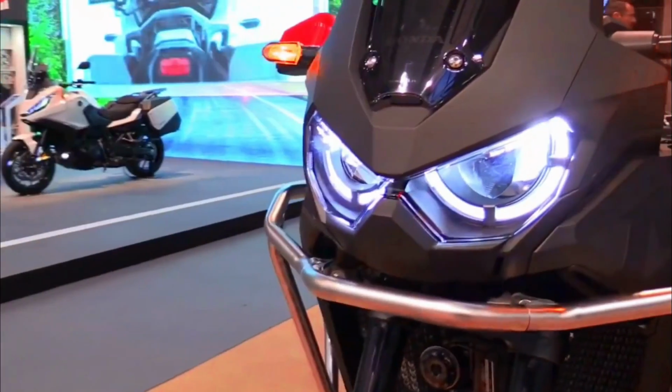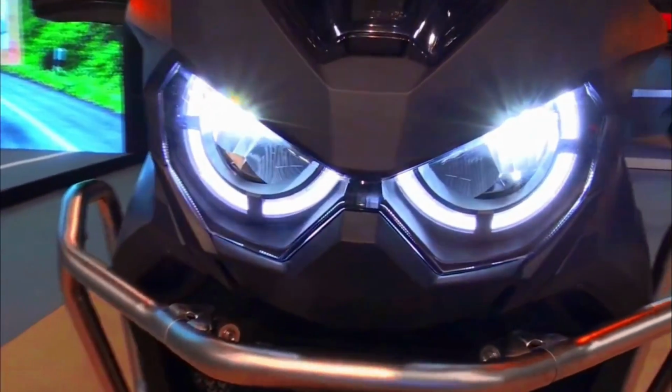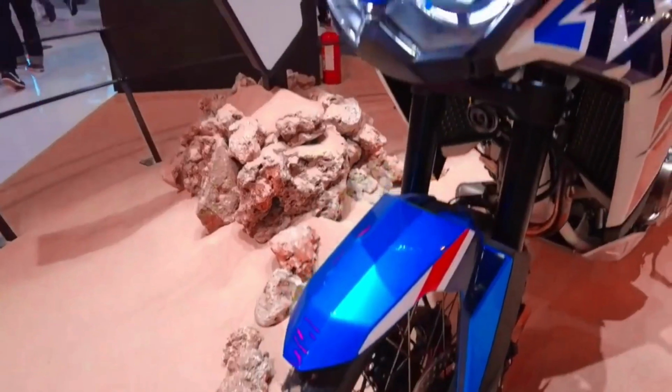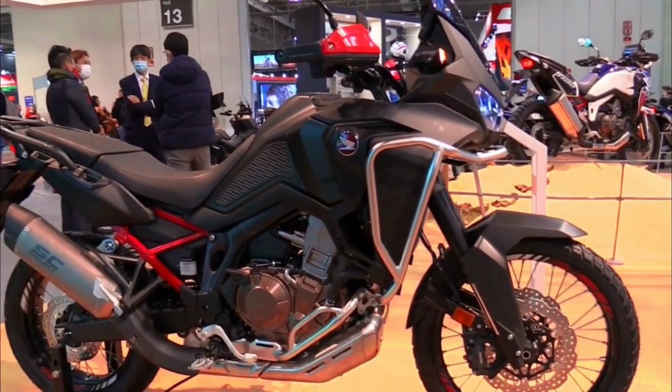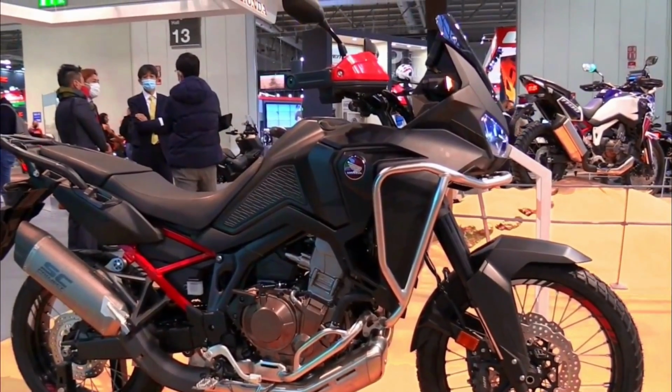In 2025, the CRF 1100L Africa Twin Adventure Sports undergoes a significant update. This includes updated chassis dynamics with a new 19-inch front wheel, increased power and torque for the engine, further DCT refinements, and a more muscular new look. These changes further enhance the model.